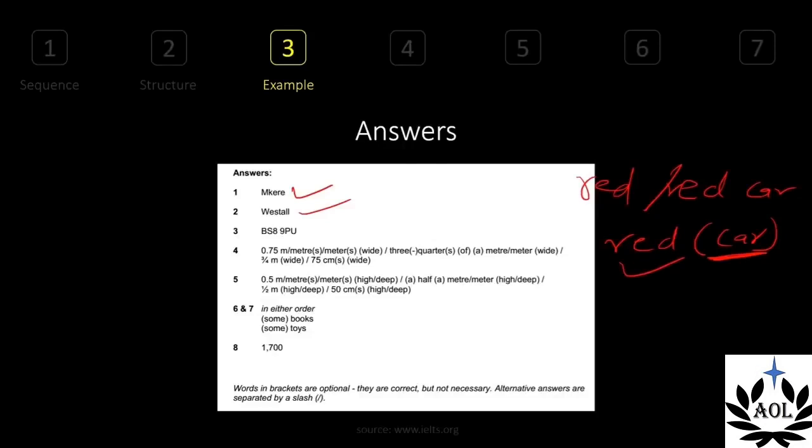6 and 7 can be in either order. If you have written books first or toys first, it's fine. Like I said, the bracket thing. See, we have the word some in brackets. Here as well, some in brackets. If I don't include some, it's fine. It'll be a correct answer as well. And the last one is 700. That is the correct answer. If you've got 8 out of 8, great, wonderful, you're on the right track. If not, don't worry. This is just to show you how the listening test is taken.